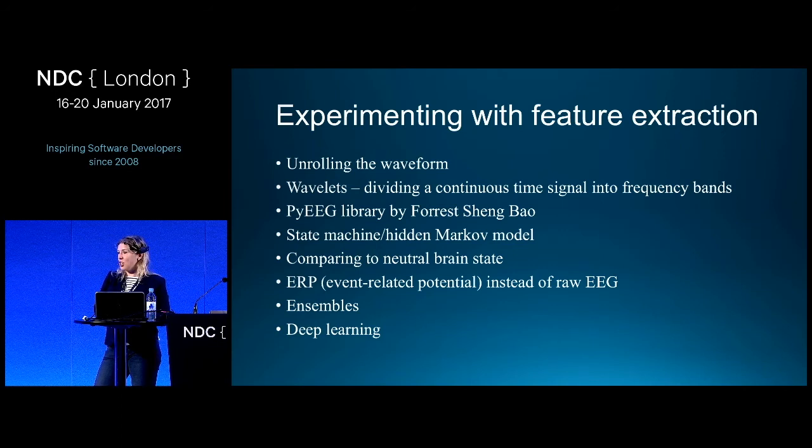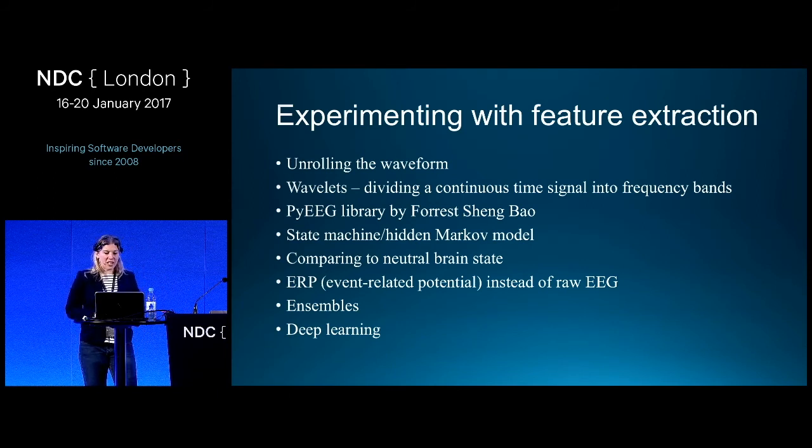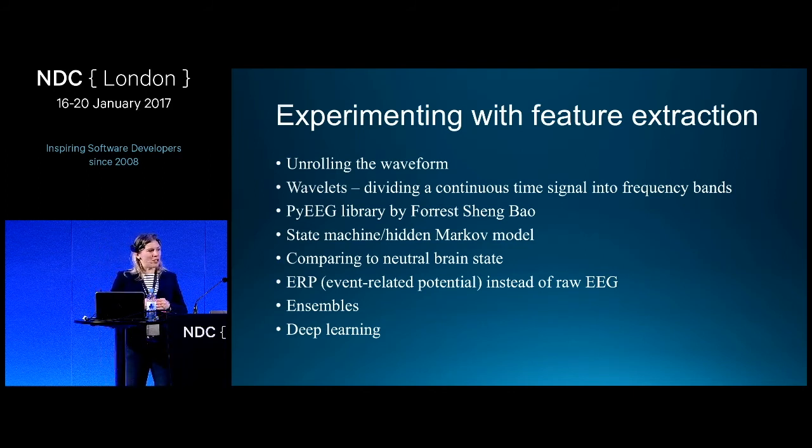There was actually an EEG competition on the Kaggle website, which is this data science competition website. One of the leading variables that the winners found was these low-frequency time domain signals, which was actually the most telling variable. So I was trying some stuff with that, too. I also found a PyEEG library online. Thank you, Forrest Cheng Bao, who wrote it. He was actually extracting interesting information out of EEG signals, so I leveraged that and started pulling some of the stuff that he had out of there.